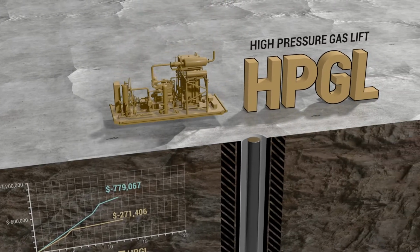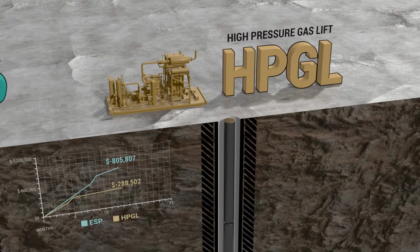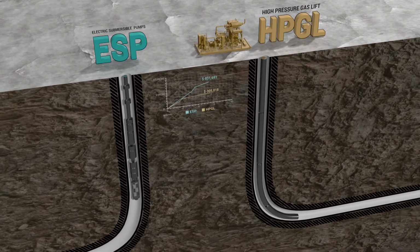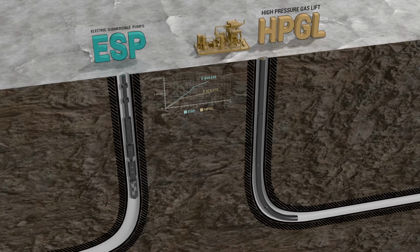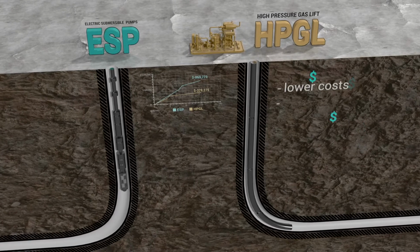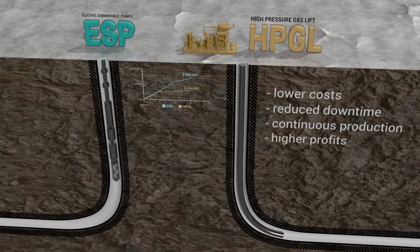A more reliable, less complicated, and cheaper alternative for unconventional oil and gas wells is found in high-pressure gas lift, HPGL, which is a key new advance in artificial lift technology. Ultimately, HPGL provides a superior solution to the traditional valve-based gas lift or electric submersible pumps, resulting in lower costs, reduced downtime, continuous production, and higher profits.